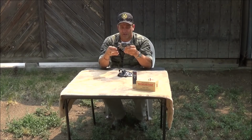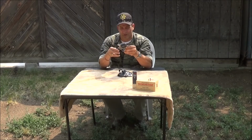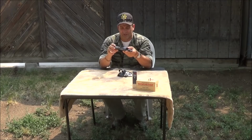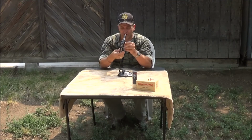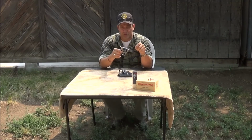Collector value wise, they're kind of all over the page. I think when my mother bought this one brand new, she paid, I can't remember what it was, $30 for it or something back in 1970. Today this gun's worth on the collector market around $200, $225. Like I said, there's no wear on the gun at all, as you can tell. It has your typical notch in the frame, blade front sight. It is not adjustable for windage and elevation.